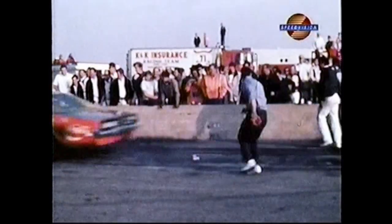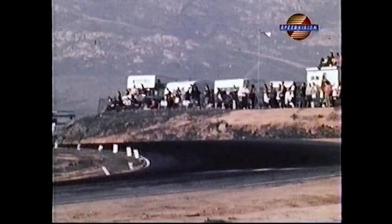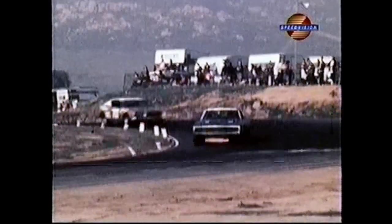This stop cost Allison 14 seconds, but with only a handful of laps to go in the race, it makes him a distant second. If Elder has enough fuel and can hold on to the lead, he'll be the first West Coast independent NASCAR driver to ever win this event.